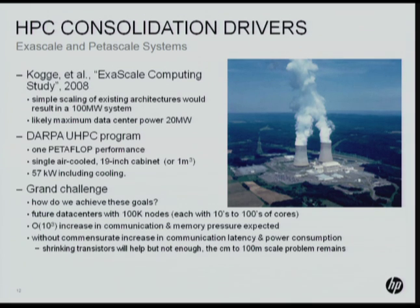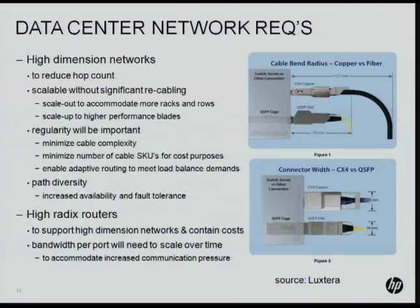There's the DARPA UHPC program, which has just gotten started, which basically says, hey, we don't want a petaflop in a room. We want a petaflop in a cabinet. This is a very typical DARPA objective. Whether it's achievable or not, I think, remains to be seen. But the whole idea is that in this one cabinet, you're going to consume 57 kilowatts in order to get this petaflop. This is good. If this really happens, it brings things closer together. The heating problem remains. And the grand challenge really is, how are we going to achieve these goals with big increases in data center size, data center performance, data center communication?